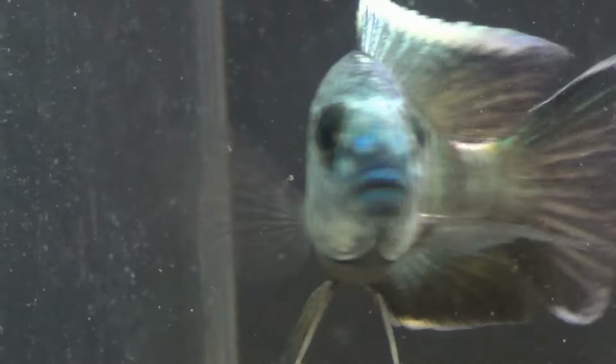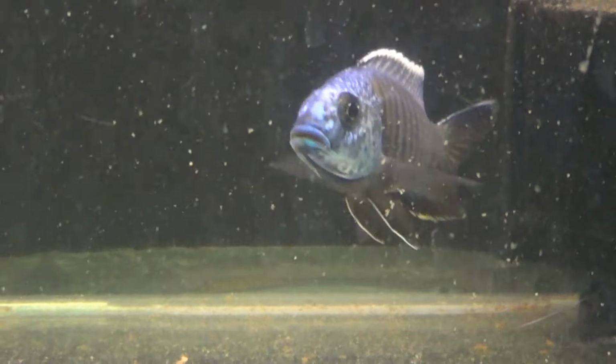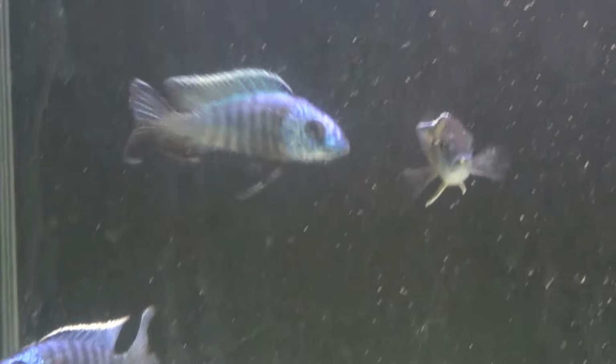If you have a real good look at the face, you can tell that it just doesn't look right. I've just got a crappy shop light in this tank too, so I think they look good under this lighting. Get a decent light and they'll look even better.